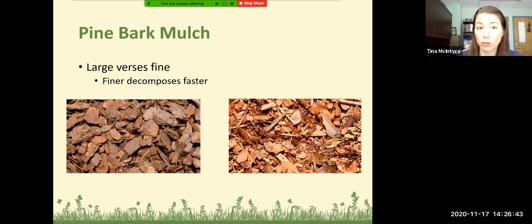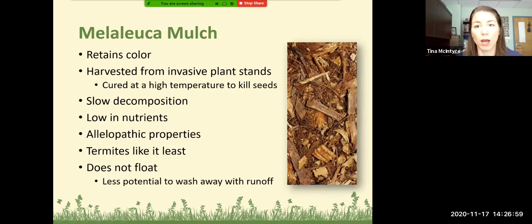You have the large pine bark mulch versus the pine fines, which is basically just more ground up. These are great for your pots, with maybe blueberries and things like that. And this large bark is going to be more for a landscaping bed. Then you have your Melaleuca mulch. This retains color very well.